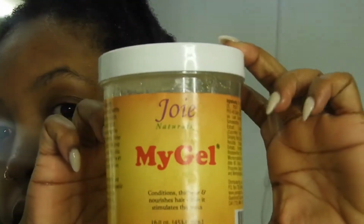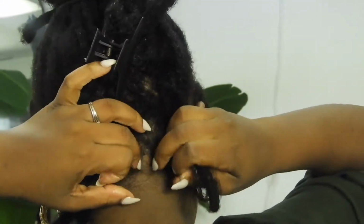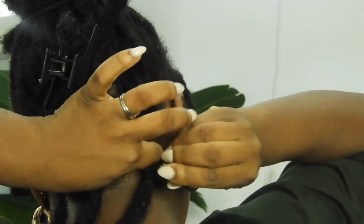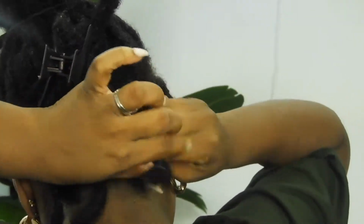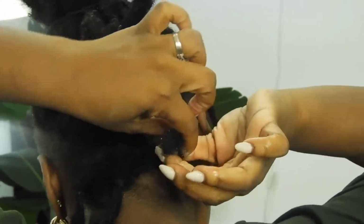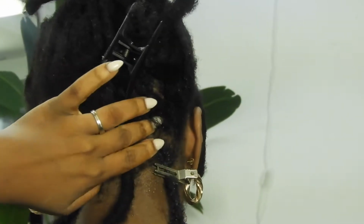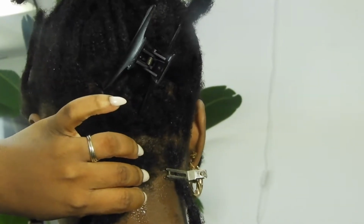The product that I use to twist my hair is by Joie, My Gel. I like this product because, again, it doesn't leave buildup. I've used a few different products on my hair in the past, and I don't like the way that it makes it feel, but this particular product is really good for moisturizing, and it gives a really good hold.